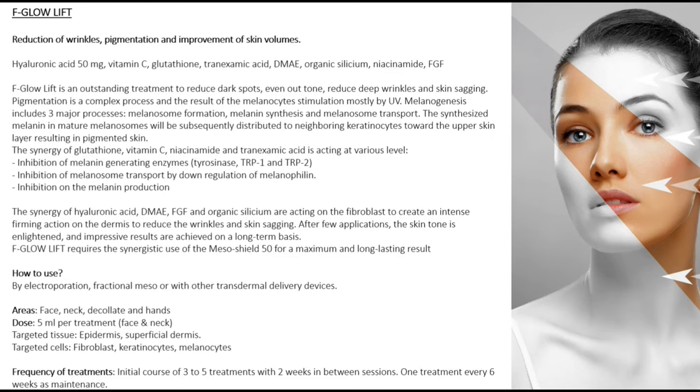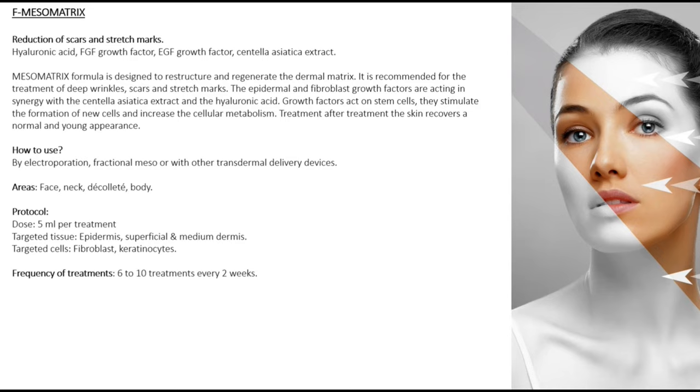Mesomatrix, the best formula for damaged skin. We're going to talk about scars and stretch marks. I've got good results for the upper lip, and I had a customer who also had very good results around the eyes. So this is going to regenerate the tissue. It has epidermal growth factor. It's going to help repair the damaged skin and return it to a very youthful appearance. It's great for stretch marks, again, for the body. It works very, very well. It's the only formula that's going to work for stretch marks and for scars.